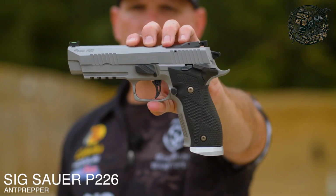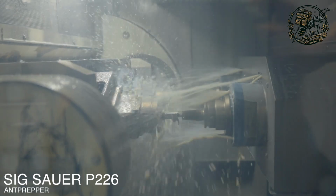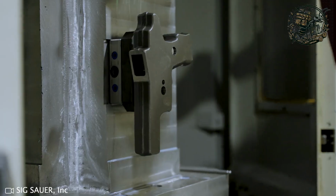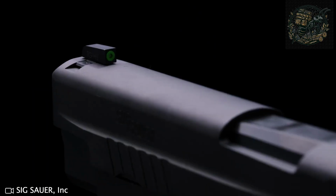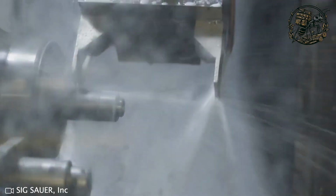Sig Sauer P226. The P226 deserves a mention on this list. This is a gun that I would be happy to find in my holster if suddenly and out of nowhere, the world dipped hard. Many people trust the Sig P226 because it is fashioned to fit rigorous military standards.